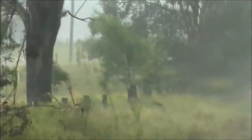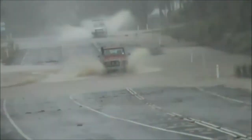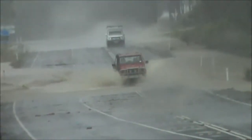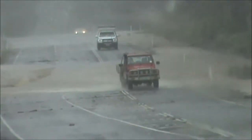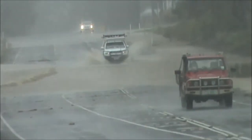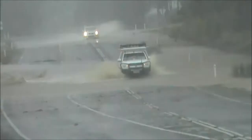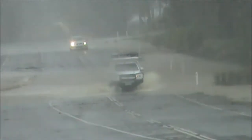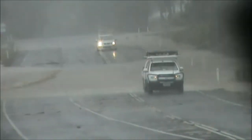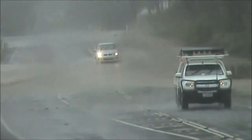There's a sign here somewhere. I'm going to find the camera. There it is, water over road. Another one coming through. You can see he's driving in the centre of the road. You can still see the centre lines. You drive very slowly through here. I'm in my 4x4 Troopy. It's a heavier vehicle. See the way these guys are coming through very slowly.